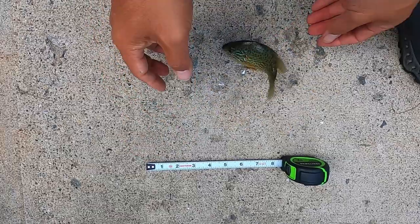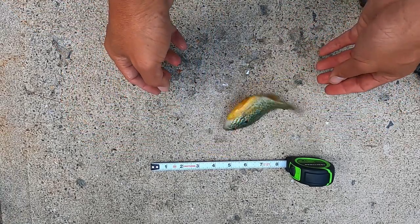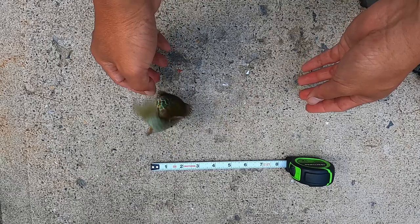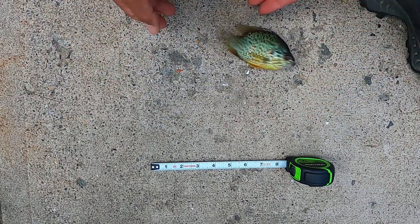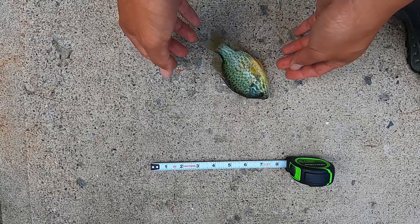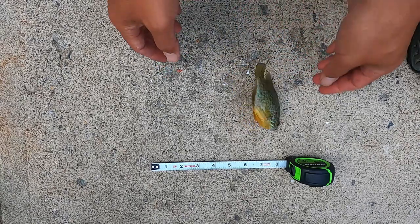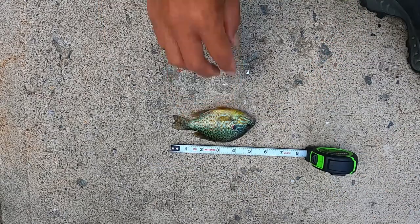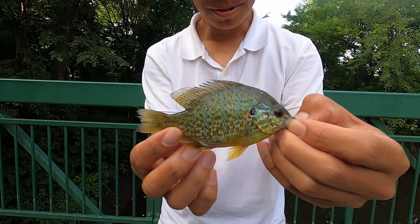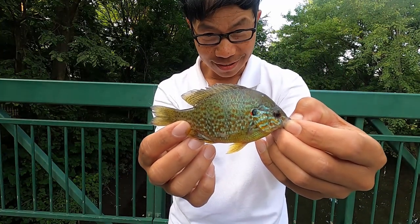Oh, stop, stop, stop. Just want to measure you. Come on. Chill out. Five and a quarter inches. Who knew such a beautiful fish can be in such an urban canal?